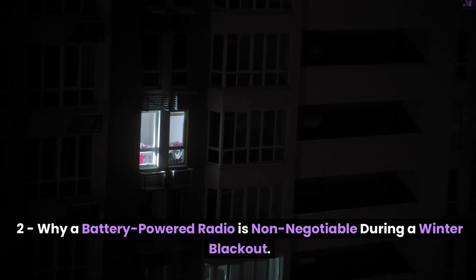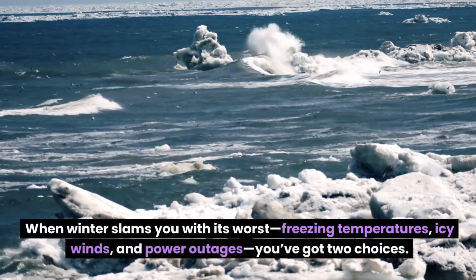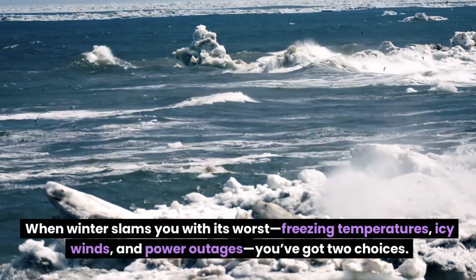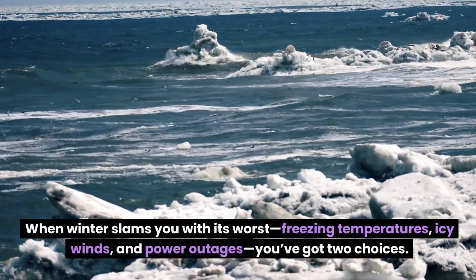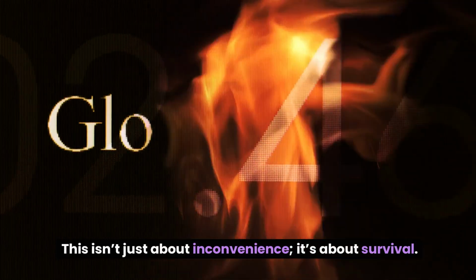Why a battery-powered radio is non-negotiable during a winter blackout. When winter slams you with its worst, freezing temperatures, icy winds, and power outages, you've got two choices: prepare or suffer. This isn't just about inconvenience, it's about survival.